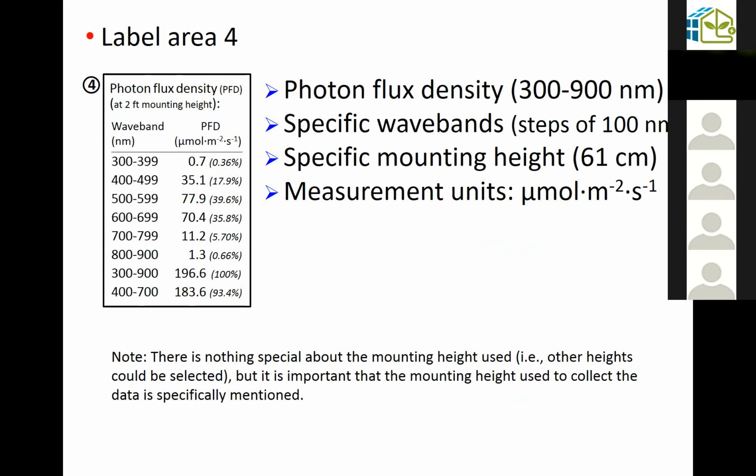The fourth area on the label, on the lower left-hand side of the label, shows you the photon flux density for specific wavebands. It shows you the actual number in micromoles per meter square per second, as well as the percentage of the total as measured over the 300 to 900 nanometer waveband.